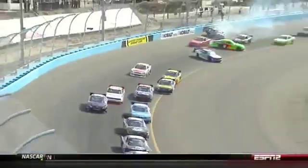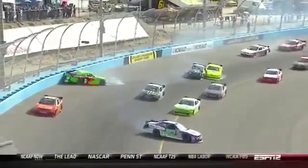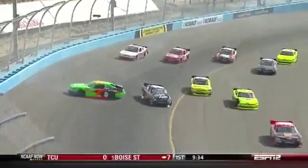I believe that was Reed Sorensen, wasn't it? The 82 looked like he got in too hot and got into the back of Brian Scott. Yeah, he hit Brian Scott and turned him right. Man, that was a bad angle there. That just caused everybody to have to check up. There's just nowhere to go.